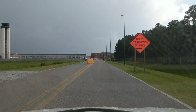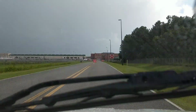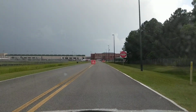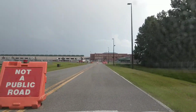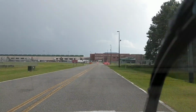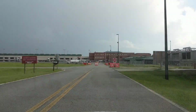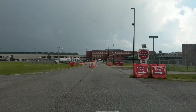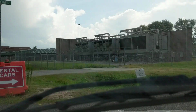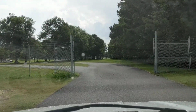So you see this no through traffic, blinking red, do not enter, restricted, not a public road, another do not enter sign. Ignore all those until you get here. From this point, then do take heed to those warnings. We'll follow the signs to the rental cars, and you'll see another rideshare pickup sign, maybe, if it's still there, and another gate that opens automatically.